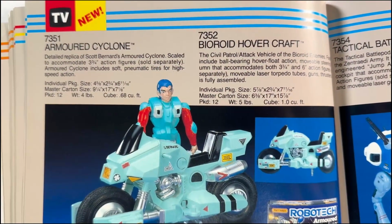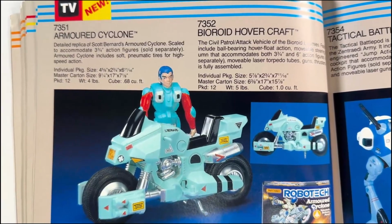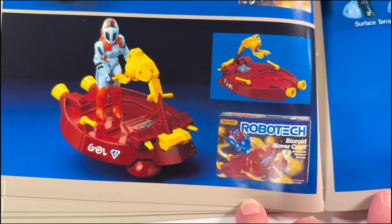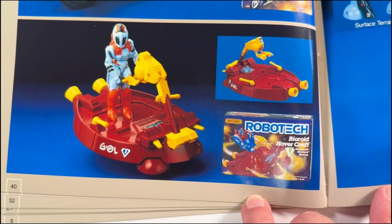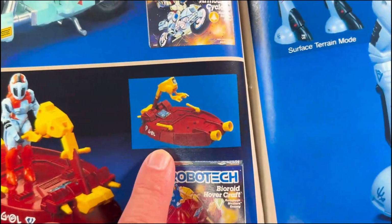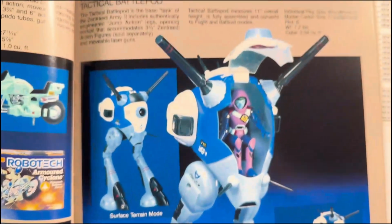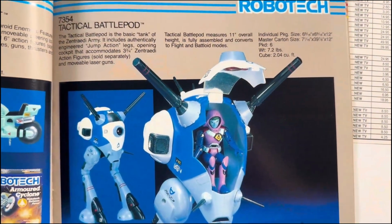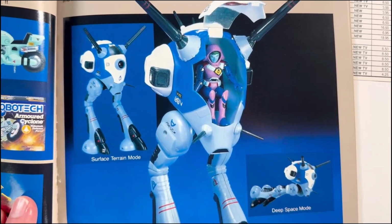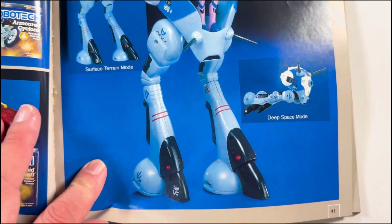Armored Cyclone. And then below we've got the hovercraft, which was, I felt, total garbage. I think this ended up at KB quite a bit, because with no figure included, it looked like that. It was just lying there. The Battle Pod, of course, is one of the top toys. People like a good Battle Pod. I think they called it Chicken Walkers or something.